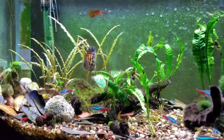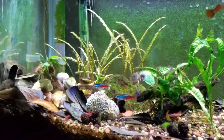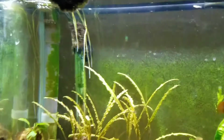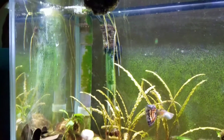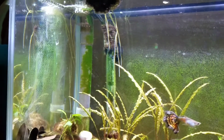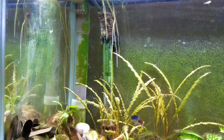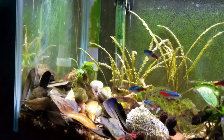Let's see, what else? I have stuck a pothos in the top of the tank. That's doing very good up there, growing lots of roots. When I put it in 3 weeks ago, I think, maybe 4 weeks, there were no roots on it. So you can see those draping down. I think that's a cool look.